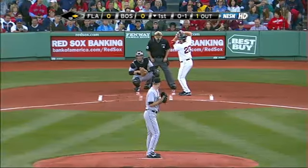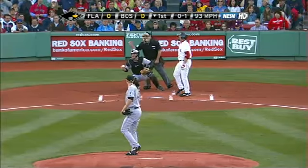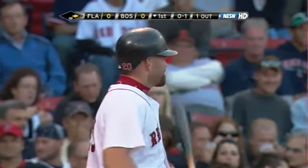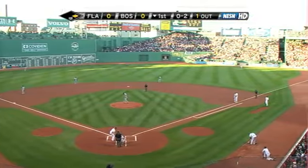Drew at first base. Youkilis with a count of 0-1. There's strike 2, 0-2. You know, Red Sox getting their first look at Volstad. Big kid. You really don't know what to expect out of him. You're thinking he's going to throw major gas.